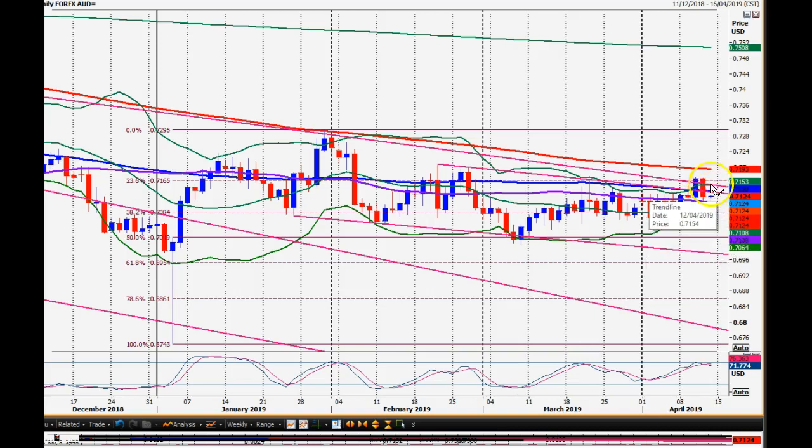So now what happens? Maybe we race back up here again. I wouldn't try a short this time. I would be more concerned about a break higher. So I'm just going to leave that now. I think we were very lucky to make any money at all in the Aussie dollar this week, considering how absolutely dreadful this trend is.